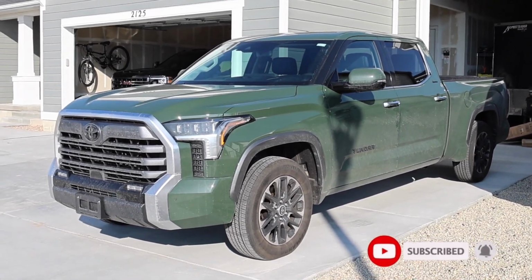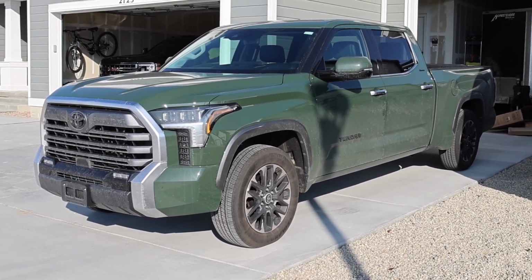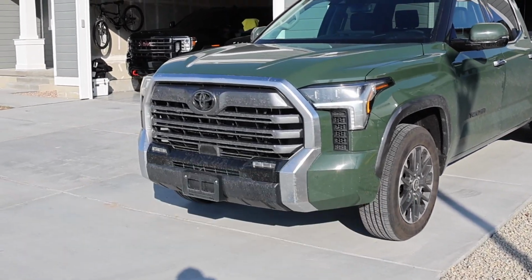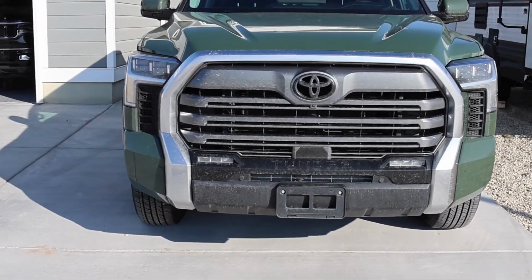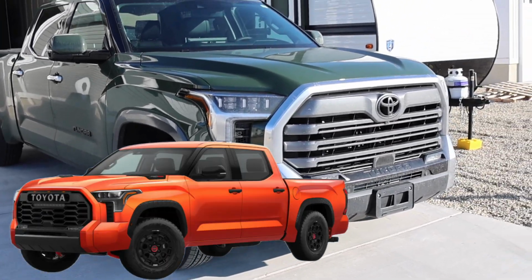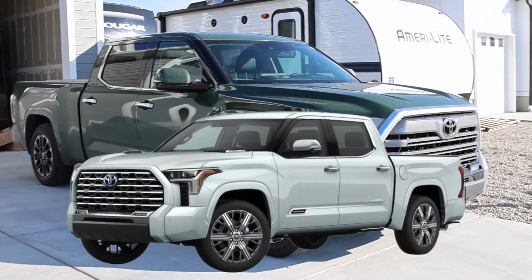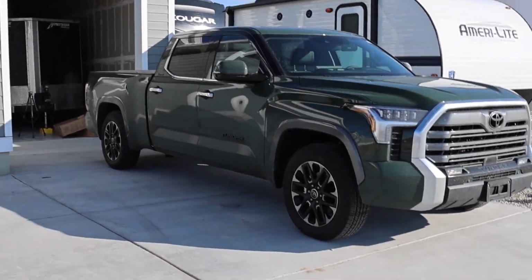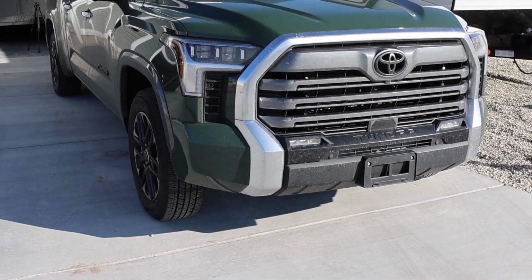But without further ado, this is a 2023 Toyota Tundra, as I said. It's a crew cab, 6.5 foot bed. This is a limited trim. You have an SR, SR5, and then you have the limited. Now in the past, the limited used to be the highest trim level, but then they introduced the Platinum, 1794, TRD Pro, and if that wasn't enough, for 2022, they have what's called a Capstone, which is the highest trim level and the benchmark for this truck. But it doesn't matter because this limited has pretty much the same or similar features as a Capstone.